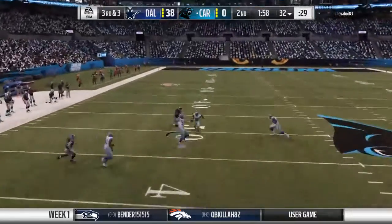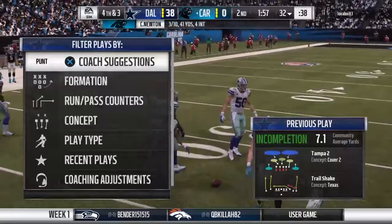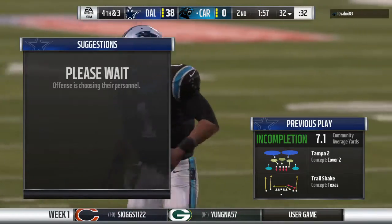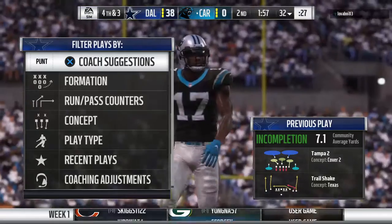Operating from the gun, Newton. And this is going to be incomplete. Sean Lee, the linebacker, able to get a hand in coverage. I hate to sound really negative, but at this point, an incomplete pass, almost a moral victory that it's not picked off. Well, you may hate to sound negative, but that was negative.